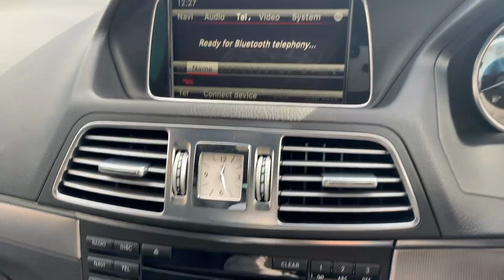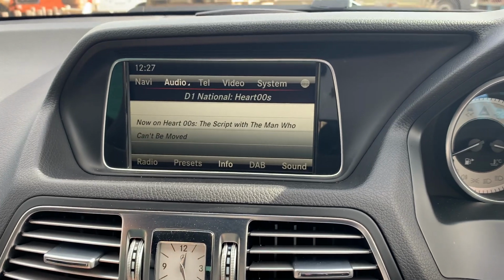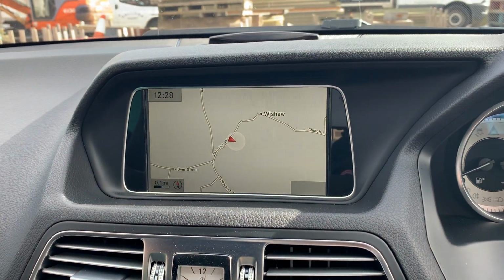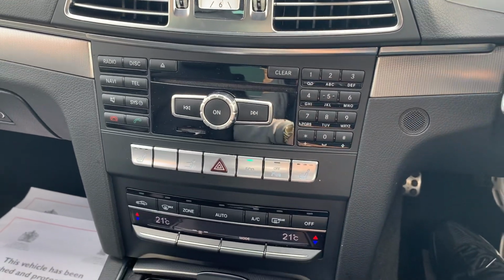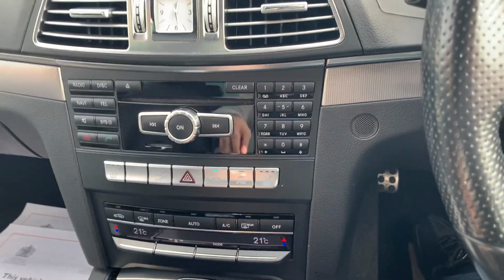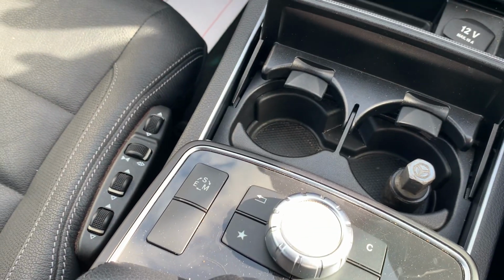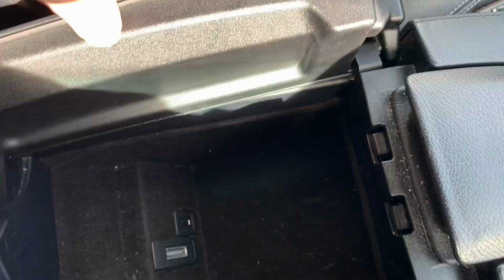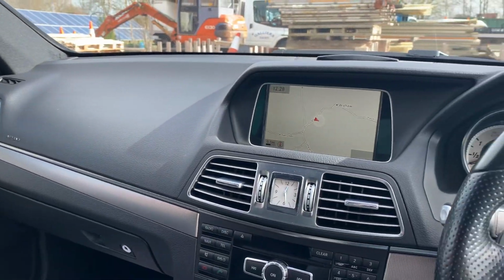Lovely little clock there. Bluetooth connectivity for your phone. Radio, it's also got DAB radio. Satellite navigation system, heated seats. Start-stop system. Selective driving modes. It's got your AUX and your USB ports just in there. Very, very nice sporty car.